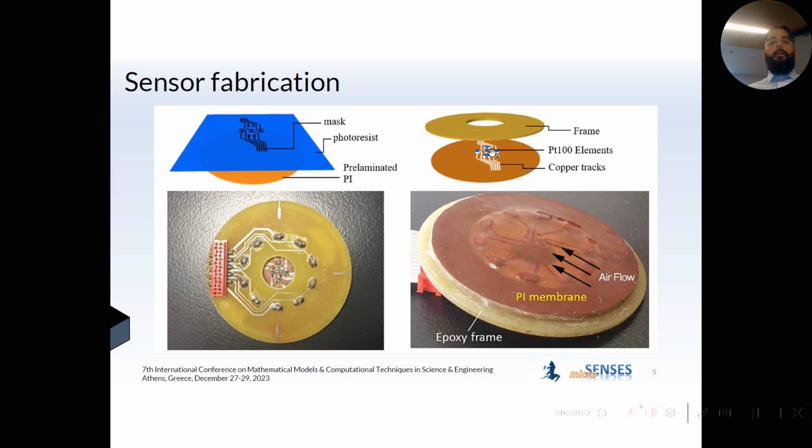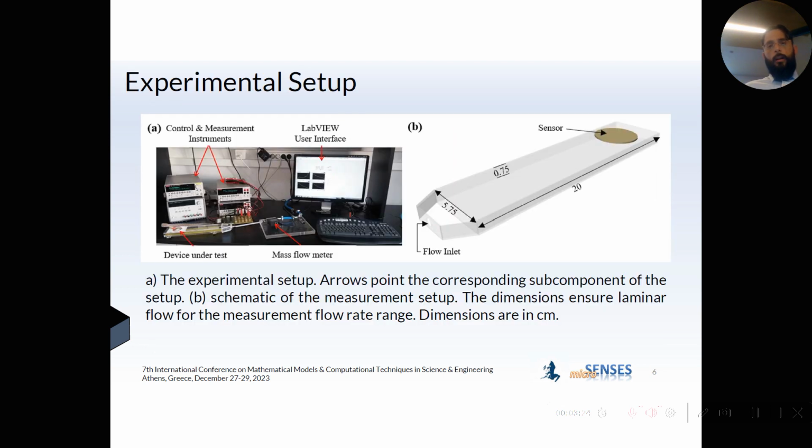These are the SMT platinum components. We use platinum because platinum has a very high TCR, meaning that its electrical resistance changes a lot with temperature variations. So we use standard PCB manufacturing processes to fabricate this device. Afterwards, we place this device in a channel. This has a calculated length. This is the flow inlet, and we provide air from here.